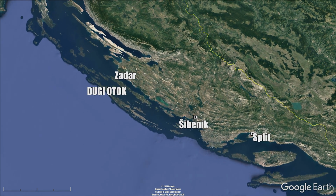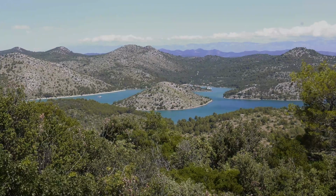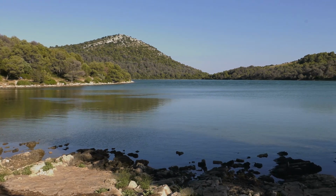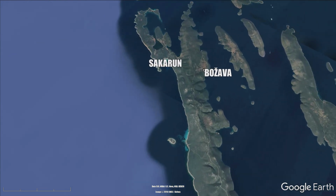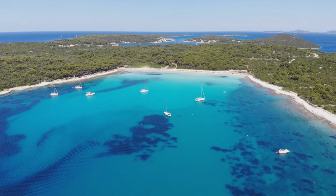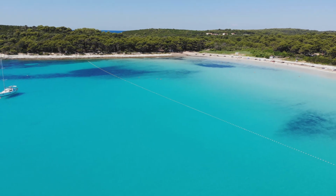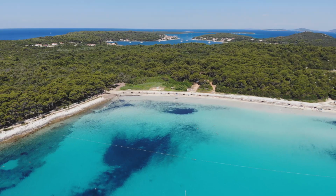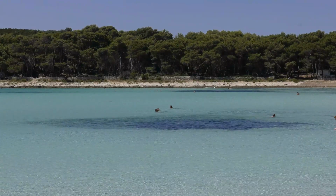Dugi Otok is the 7th largest island in the Adriatic Sea. It is rich in natural beauty, and in addition to the Telašćica Nature Park, there is also a small lake near Žman, Solinščica Bay, and one of the most beautiful Adriatic bays, Sakarun. Sakarun Bay is only a few miles away from Božava, and we recommend that you go there by small tourist train or on foot. The bay is quite shallow, and if you like to sail, you will not be able to approach the coast. A dinghy is not a solution either, as the beach is fenced off with a safety net. So the only option is to land a little further on sharp rocks, which we would not recommend.